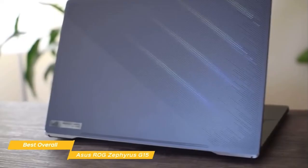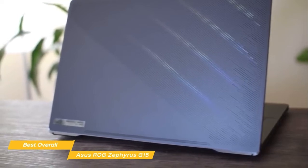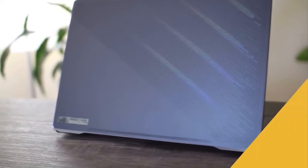If you're searching for a gaming laptop with true raw power, the Asus ROG Zephyrus G15 is one of the most powerful gaming laptops going right now, and is an excellent choice for you.